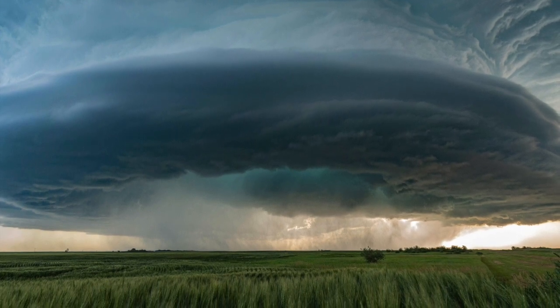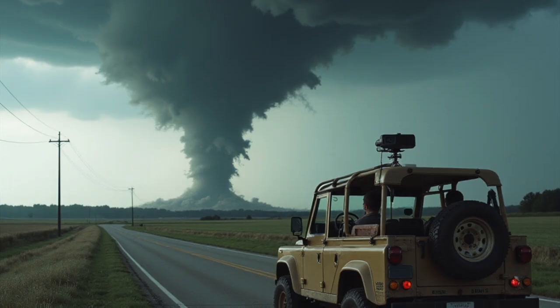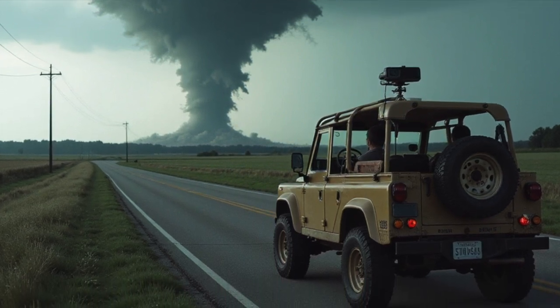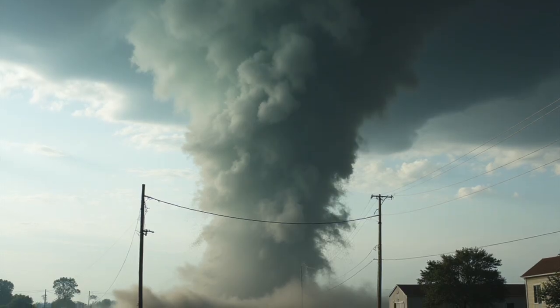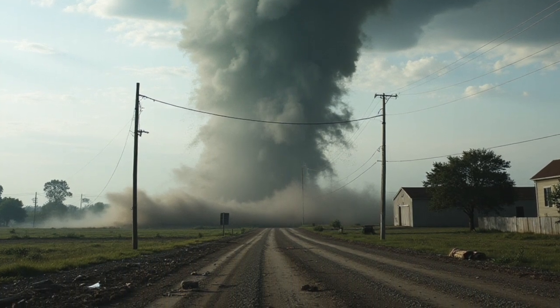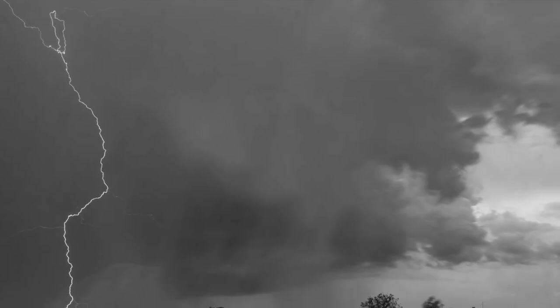While tornadoes are often associated with dark, swirling funnels, not all of them are easily visible. Some tornadoes, especially those forming at night or in heavy rain, can be nearly invisible until they are right on top of a location. This is why tornado warnings and early detection systems are so critical. In the next part, we will explore how tornadoes move, why some last longer than others, and what meteorologists are doing to improve forecasting and safety measures.